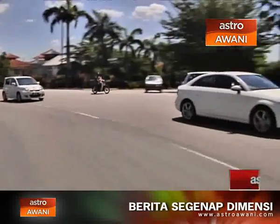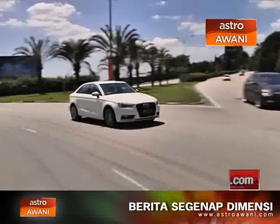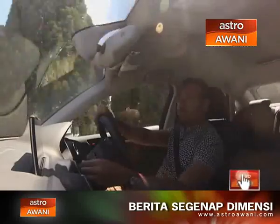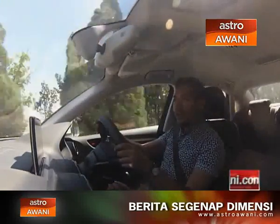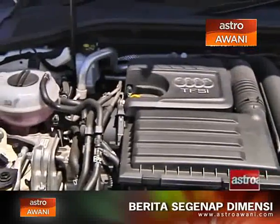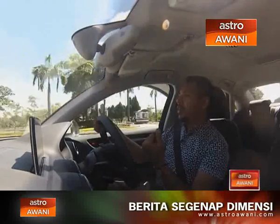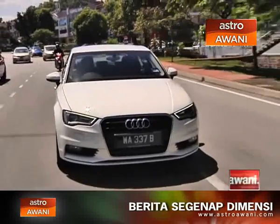There are 2 variants that you can choose from if you're buying this car here in Malaysia, which is the 1.4 TFSI and the 1.8 TFSI Quattro. Now, of course, the Quattro comes with 4-wheel drive. For the 1.4, it is front-wheel drive only. The 1.4 engine puts out about 120 brake horsepower and 200 Newton meters of torque, whereas the 1.8 Quattro pushes out about 180 brake horsepower and about 280 Newton meters of torque.